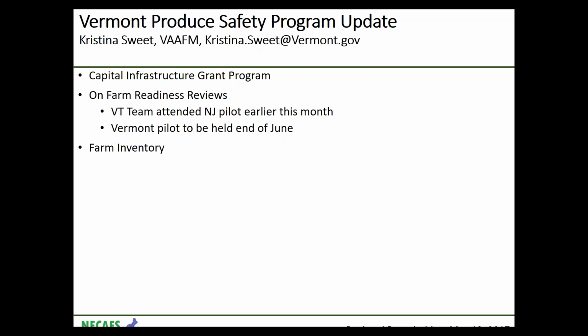But we will have a portal that farmers can go into online and basically give a little bit of information about their farm, which would include their address, their best way to contact them, the right person to contact, and a couple of questions about produce sales and whether they grow covered and non-covered crops. We have that phrased in a way that makes sense from their perspective, and we won't be asking specific sales figures, but whether their sales are in the buckets defined in the rule, so we can know whether they're a small, very small, large, or not covered farm.